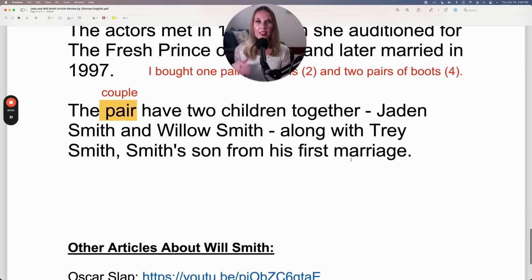So that's the end of the article. What I'll do now is I'll read the article from start to finish, and this time you can focus on my pronunciation.